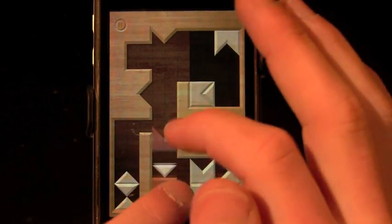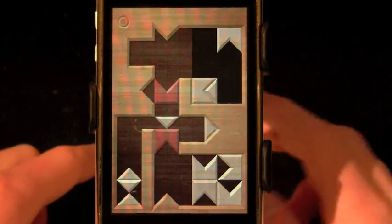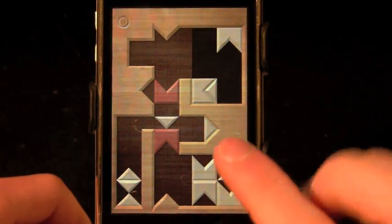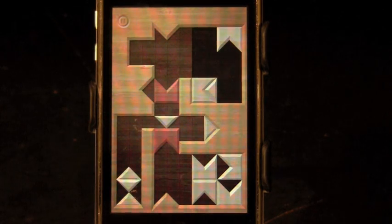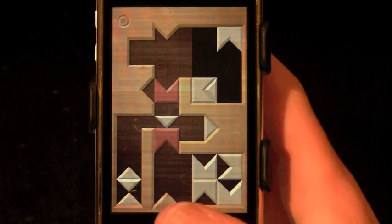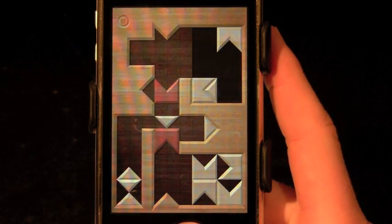Now it is tricky, it is hard, and I do highly recommend it if you're into that kind of puzzle type game. So what I'm going to want to do is get all of these white blocks into this shaded area to fit perfectly, and that may take a bit of time. So it's Crossfingers for MobyGame. It's an excellent game. I highly recommend it, and there you go.